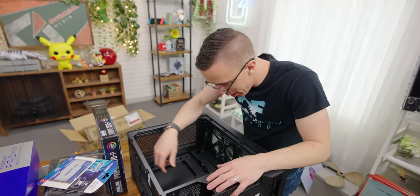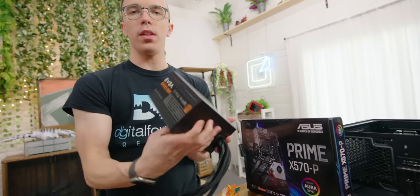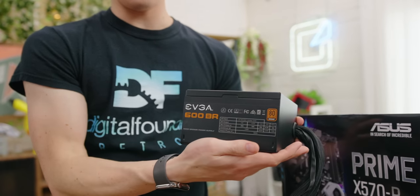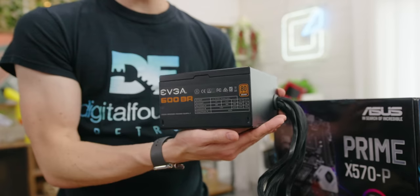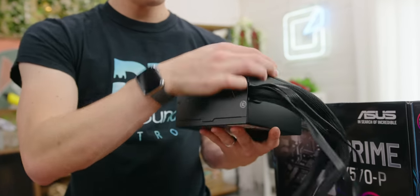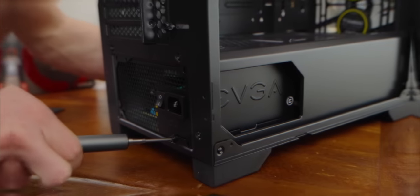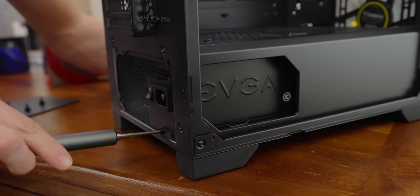Should be easy enough. This probably is not gonna make it in the video. Something interesting. They have put the sticker on the side, right? So when you put it face down in your chassis, when you know that you're gonna hide it, that's fine. You're gonna see this, it's just there. However, if you're gonna be putting this power supply in facing up, what they've done is they've actually given you the nice little embossed EVGA. Whoa. So essentially, if you have a cheaper system and you're showing off the power supply, it actually looks a little bit better.